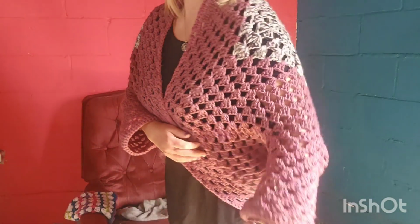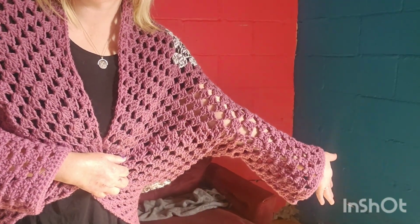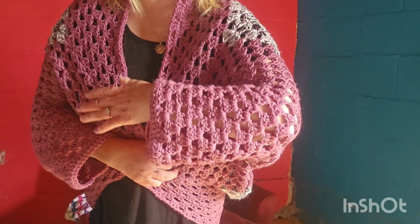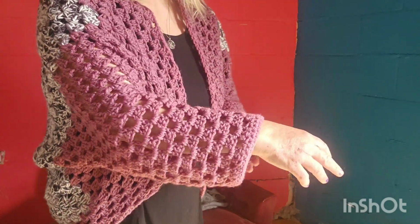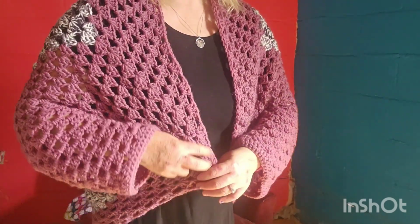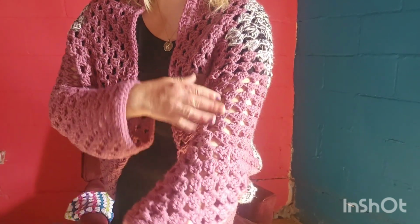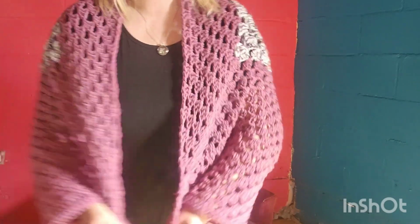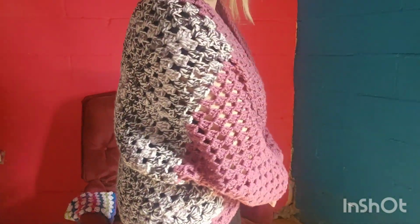So for the Friday FOs, I do not have much, but I did want to show you that I did complete this beautiful cardigan. Here are my sleeves, and it's basically granny stitch down the sleeves. I just made this up more or less. It was not necessarily what I had planned to do, but nonetheless, I think it turned out beautiful. I love the way this turned out.